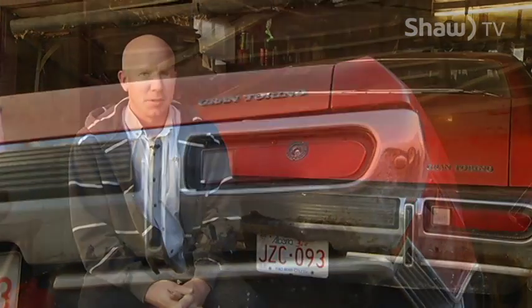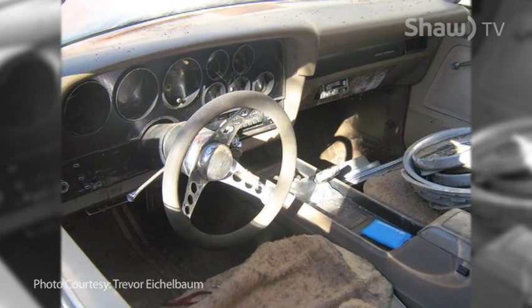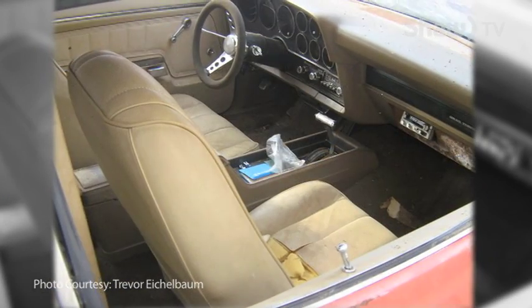My boss at work, his friend owned this car back in the 80s. At some point in time in the late 80s, he stopped driving the car and parked it in a shed. Unfortunately, the shed was on a farm and the shed got pretty rotted out, mouse-eaten and wet. So it kind of took the car down with it.